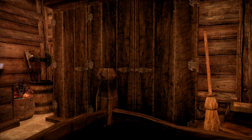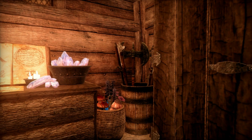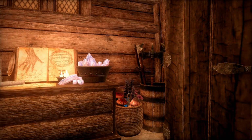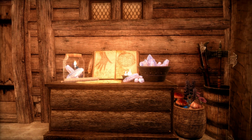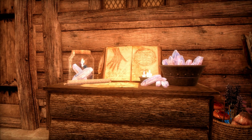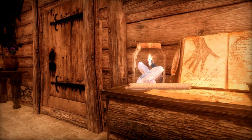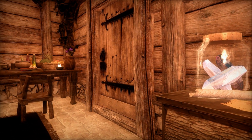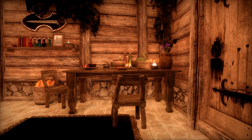Next, you have a wardrobe, and then in the corner you have a weapons barrel and an ingredients basket. There's a container for your soul gems. And then this area is a hybrid workstation that functions as both an arcane enchanter and a staff enchanter. That's pretty handy. Okay, now that we've seen all of the features of this home, we're going to take one more spin around for context before we move on to the next home.